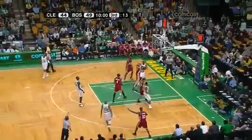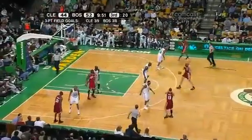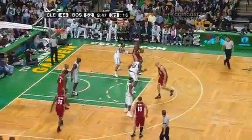Ray Allen, the 3. Ray's got a nice stroke going in. If we were on the golf course, I'd be afraid of him right now. He'd be knocking in 30-foot putts. He would be. 6 of 8 from the field.